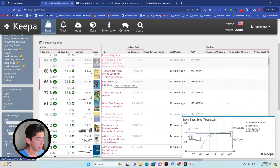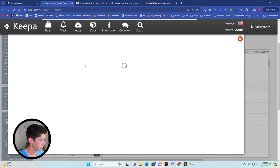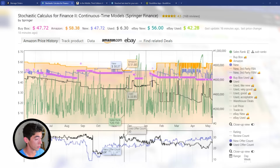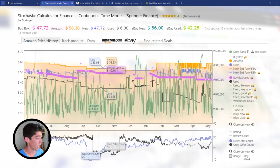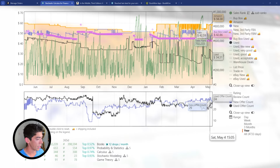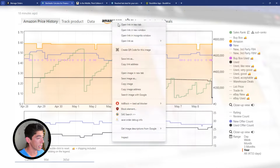Now, I went ahead and started scrolling down some other potential deals, and I came across this one, which looks pretty decent as well. You can see this book's used price has basically been $40, mid-30s, $40 year-round, plenty of sales rank drops. It's a book that's selling. You can see that the used and new offer counts are not substantially higher or lower. They're just what's normal. And you can see it just dropped from $22 down to $6.30. So again, a $10 drop.